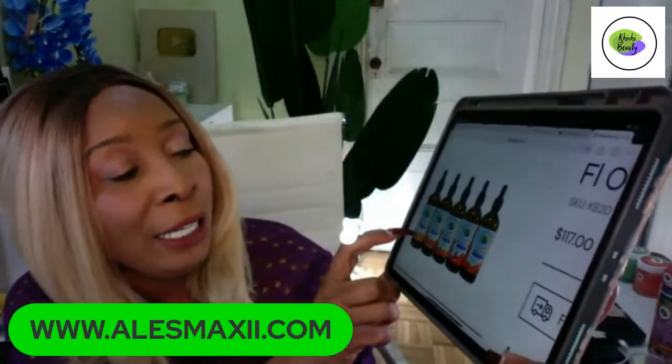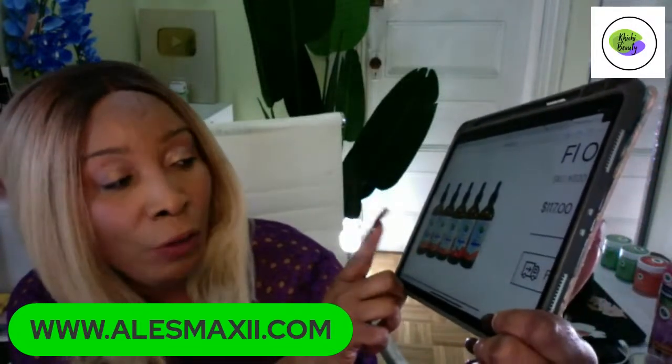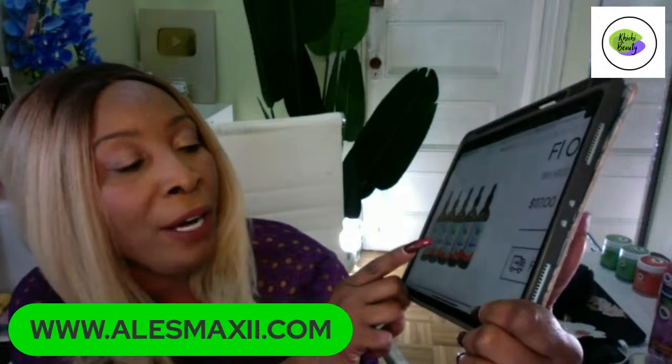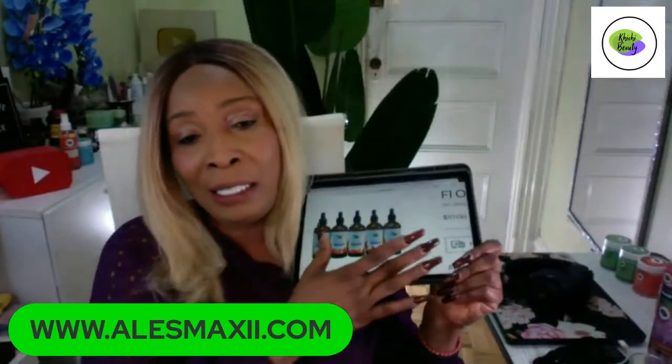What you're getting is the apricot oil, the rosehip seed oil, the star anise essential oil, the pomegranate seed oil, and the papaya oil.